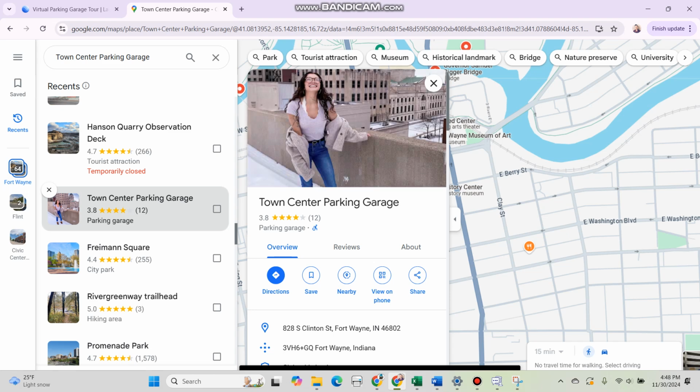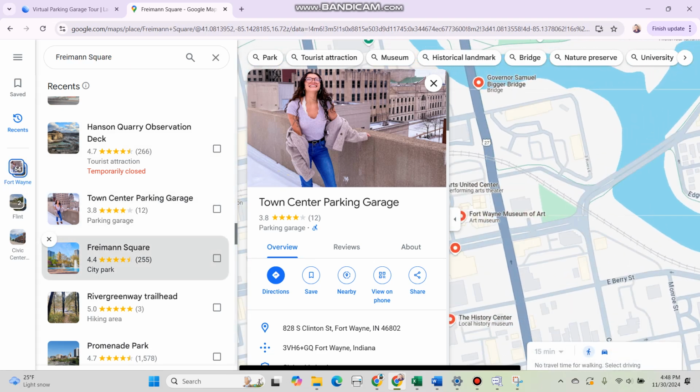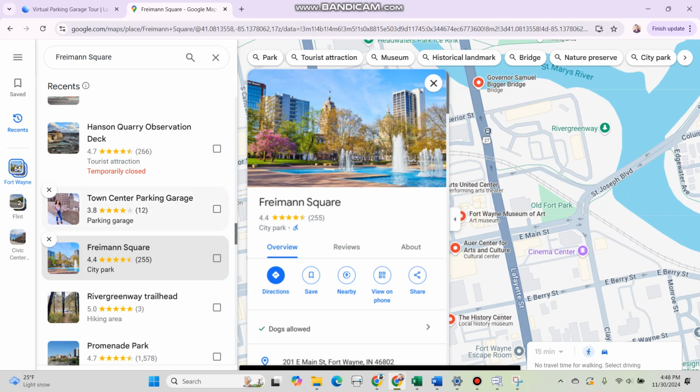Town Center Garage. I posted this one in the last video I posted about all the different parking structures in downtown. Really cool photo op here with the skyscrapers in the background on top of the parking garage. Fort Wayne does have a lot of parking garages with some cool opportunities if you can get to the rooftop. So you have to explore that on your own. Freeman Square, right downtown.